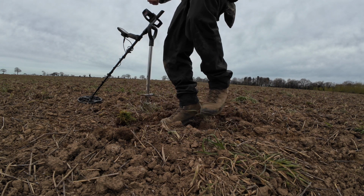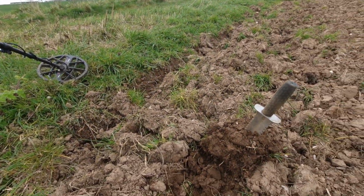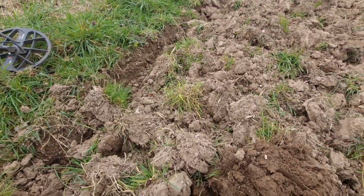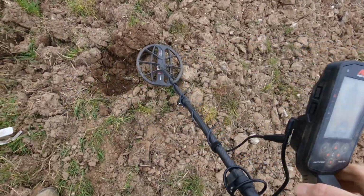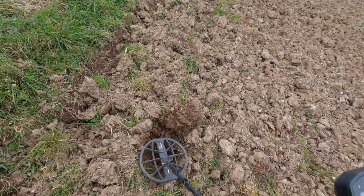We'll see, we'll see. We'll keep plodding along. We'll just come over to the edge of the field for a little bit of a break actually, and I got a nice little signal here. Can't remember what it was. Let's have a look. I think it was in the 20s, about a 24 maybe. Sorry, bear with me. Spade's in the way. Bit of juggling here.